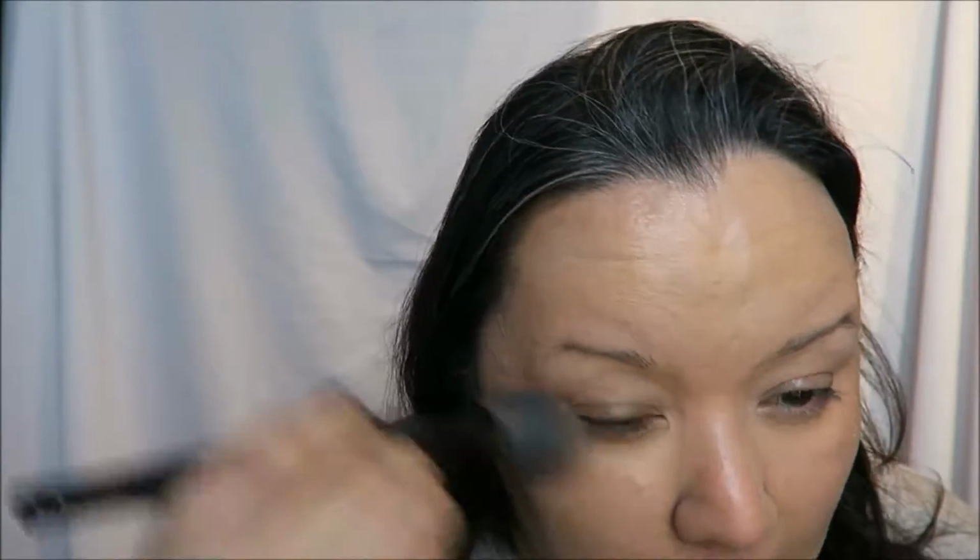And as always, I'm putting on color on my face on top of my foundation, but before my setting powder, because I feel like it adheres to my skin better, and it just shows up better. So I don't know if you can see that sheen. Just really natural, really subtle.